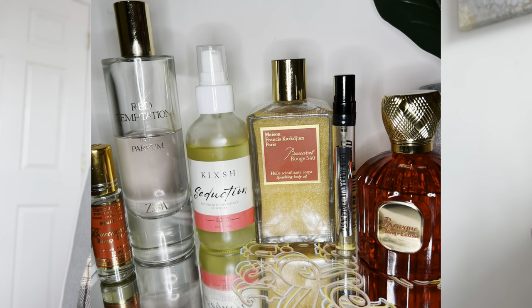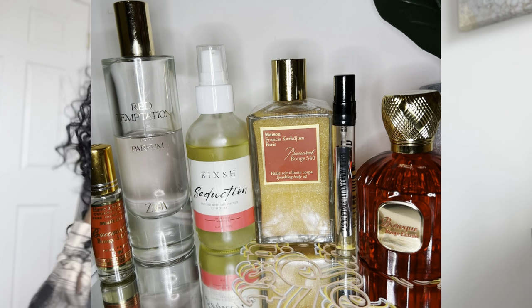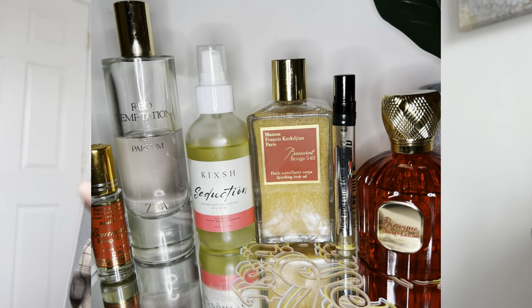What I have to say is, of course, the Baccarat Rouge 540 oil is more expensive, so I'm trying to savor it, but the Seduction oil feels so much better on my skin than the Baccarat oil. I just want to mention that.